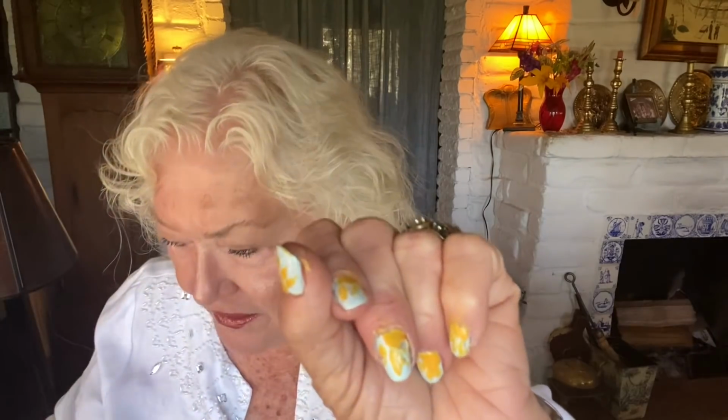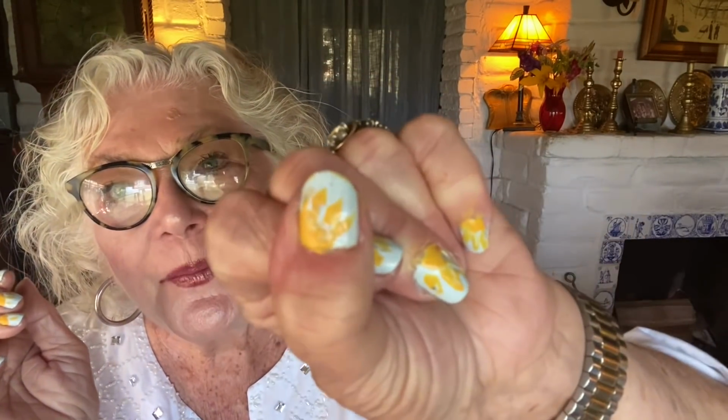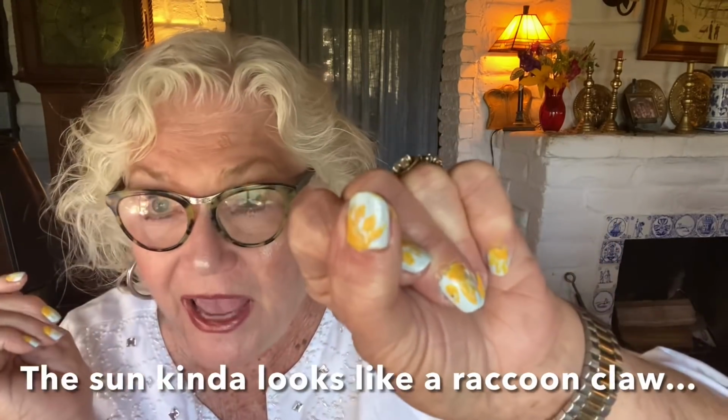Do you see? I'll show you my best. I think this is the best. Let me check. Didn't turn out quite as nicely, but what it is, and I saw it in a magazine I was reading last night. It's supposed to be a blue sky with the sun in the corner and the sunbursts coming out.